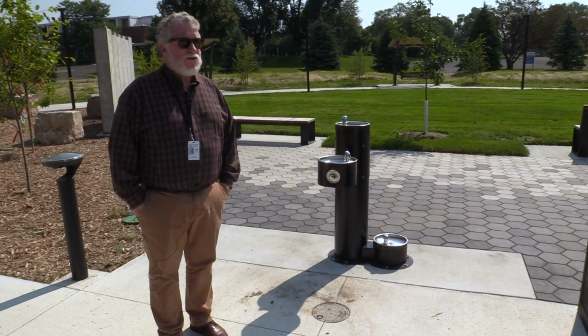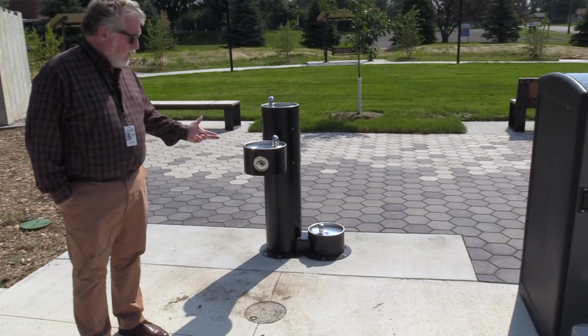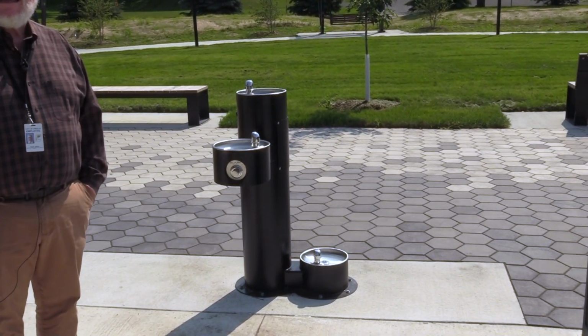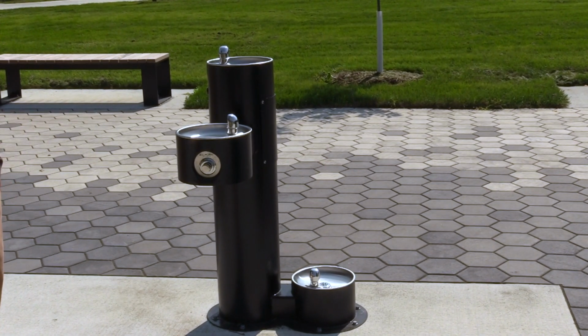As I mentioned, this is a great spot to rest when you're biking, walking, or waiting for the bus. We have a drinking fountain here. Even your dog has a drinking fountain, which is important, as you know. Keep those young pets hydrated while you're out on your hike.